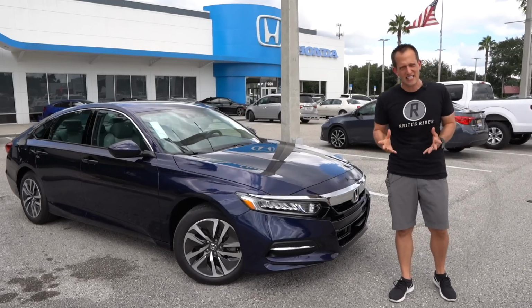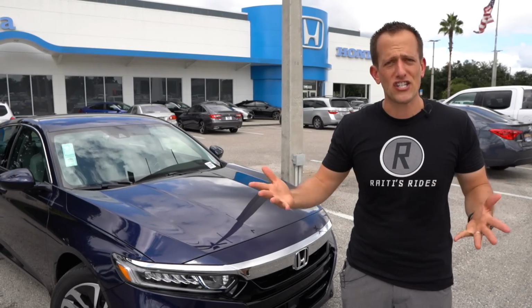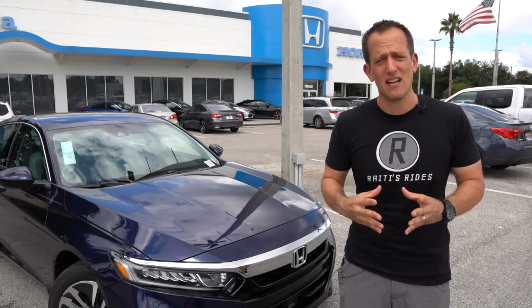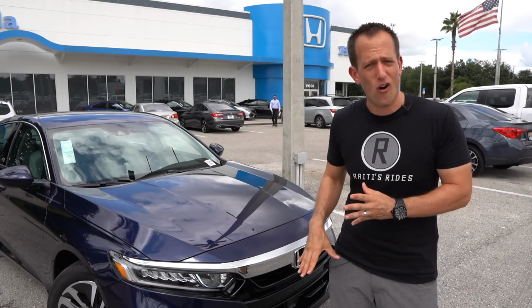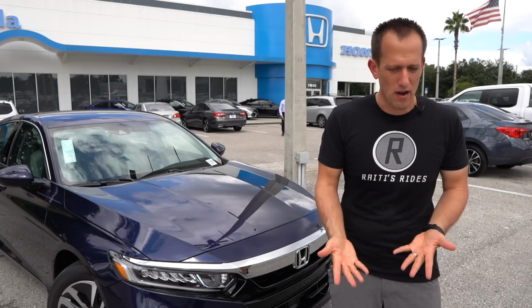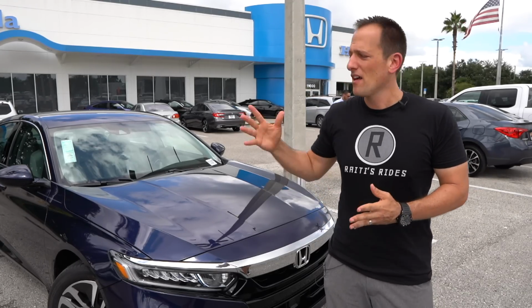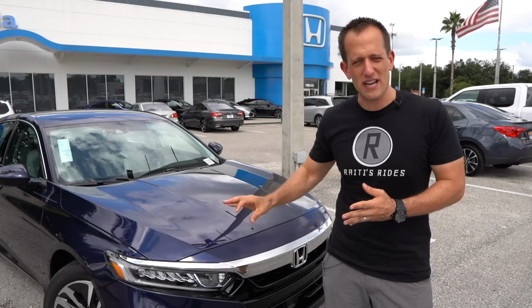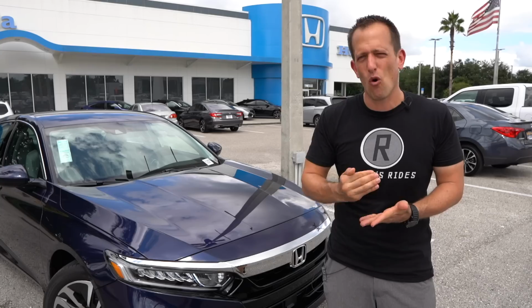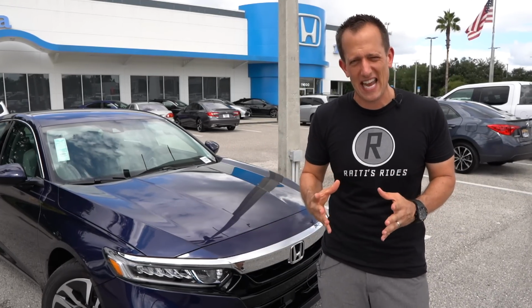Honda's been around since the 1930s. An unbelievable brand when you think about it, especially the way that Honda branches into so many different types of industry, not just making cars and the Ridgeline truck and SUVs, but also lawnmower engines, power washer engines, even jet engines. This Honda Accord hybrid is set, ready to rock and roll up against the Toyota Camry hybrid. And that really has been its arch nemesis for so many decades.